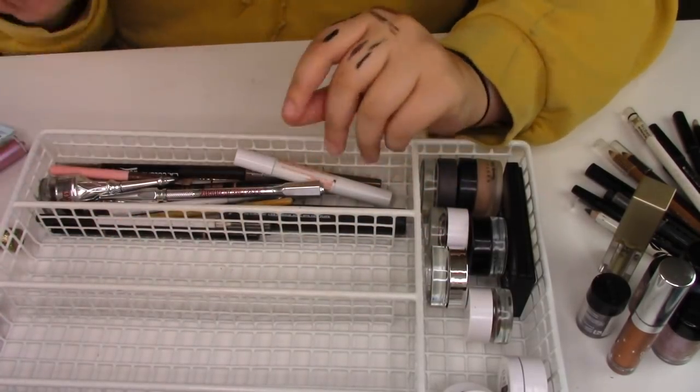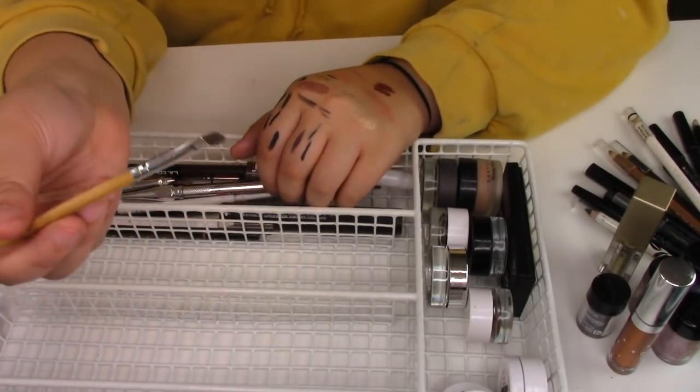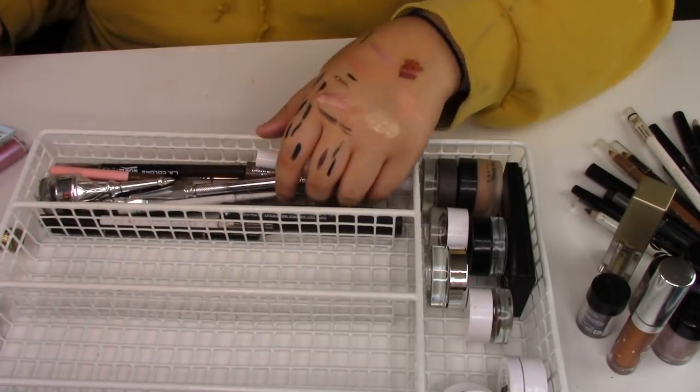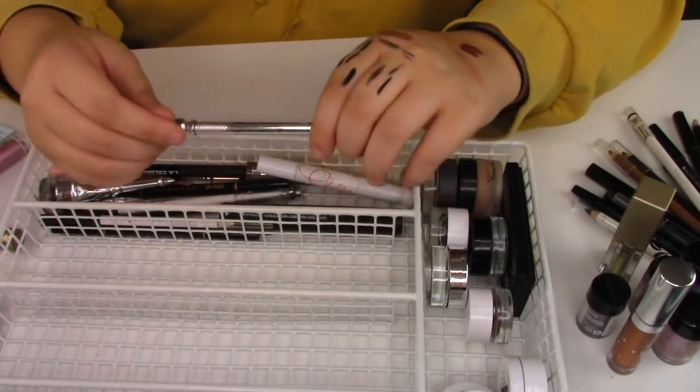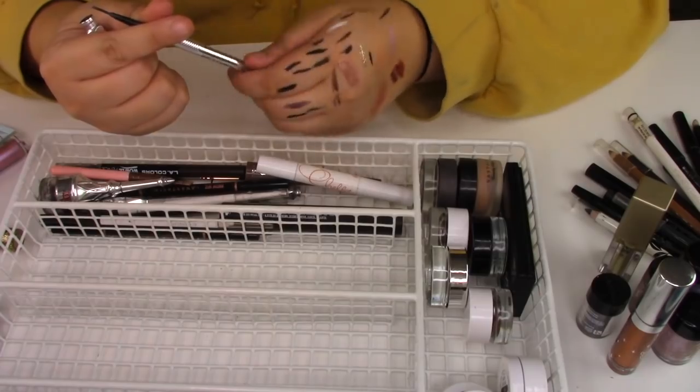I have a bunch of these. I really like them. They help with my eyebrows a lot. And this is also the thing I use to do my actual eyebrows with, like pomades. Definitely going to keep my Precisely My Brow. This is one of my favorite pencils. A good amount of product left too, thank God.